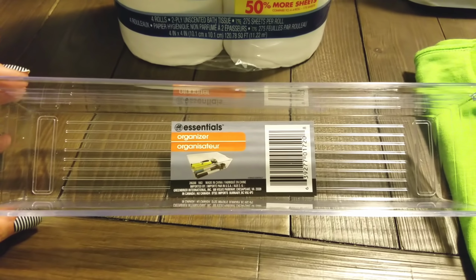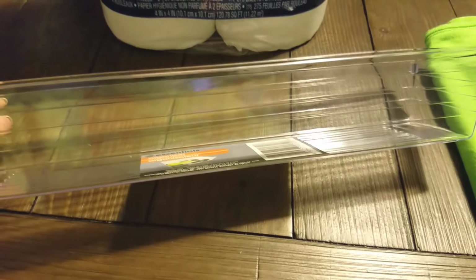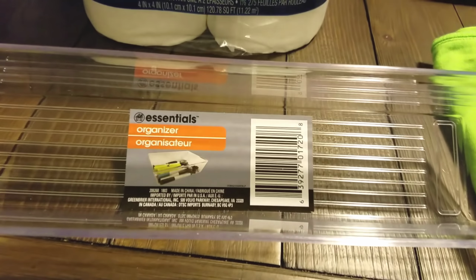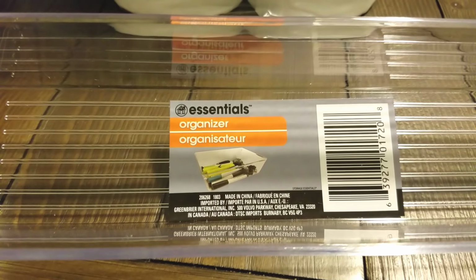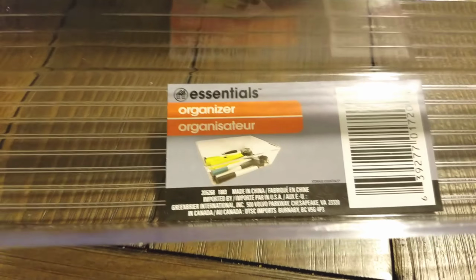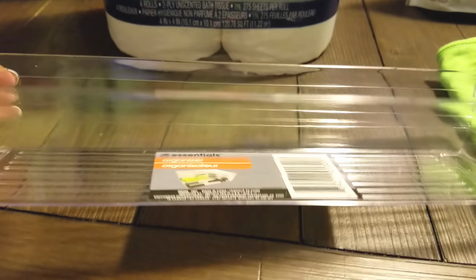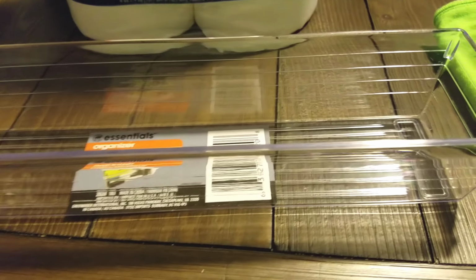Okay, I think I mentioned this in my last haul, but Carrigan is organizing her makeup, and they had some of the faux acrylic organizers in that are different. This one is just the Essentials brand. It just says organizer. It is Greenbrier, but it's one of the longer ones, and it's clear, so I thought she would be able to utilize this in her makeup drawer.